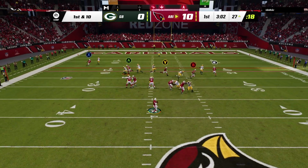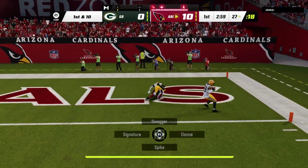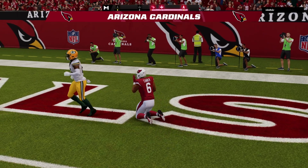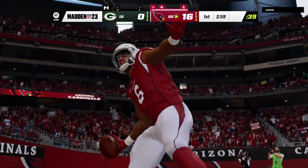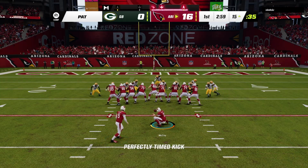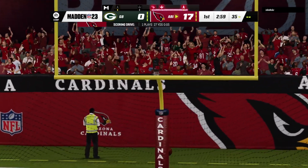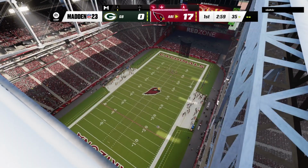Throwing on first down is Murray. And that is caught. Touchdown, Cardinals. James Conner, 27 yards. And the Cards are able to strike quickly to add on to their lead. Prater for the extra point. And that makes our score 17-0.